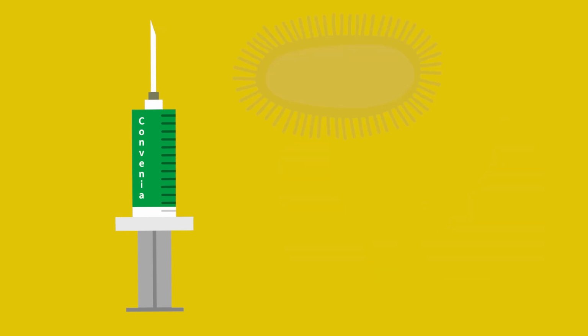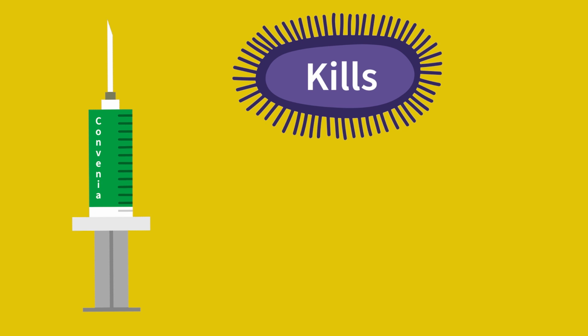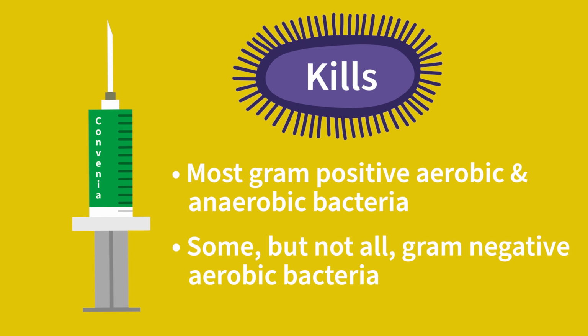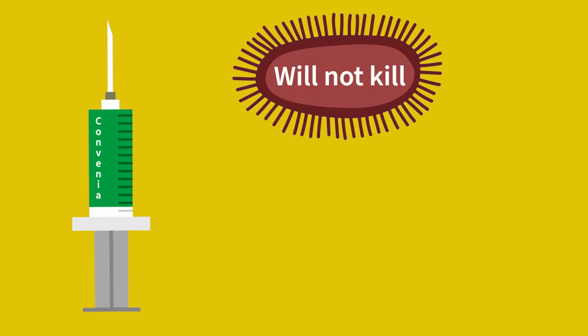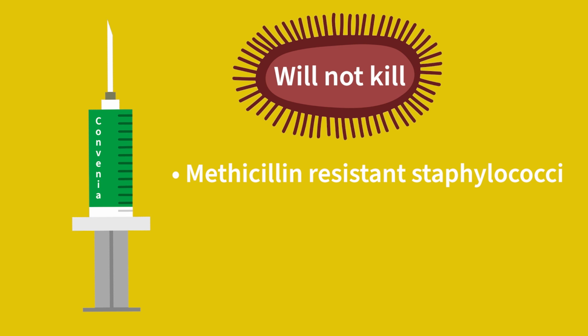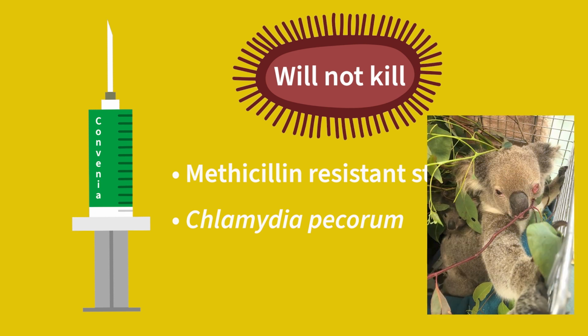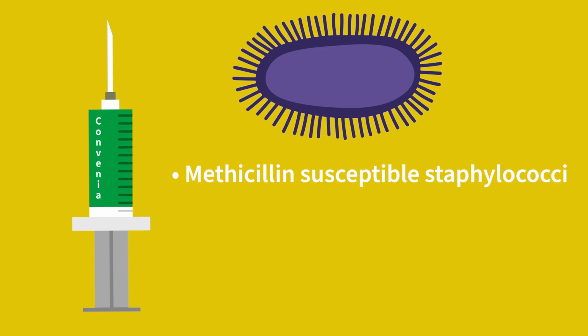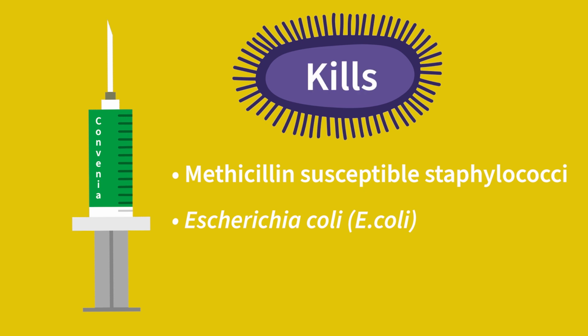Convenia kills many, but not all bacterial species. Convenia can kill most gram-positive, aerobic and anaerobic bacteria, and some, but not all, gram-negative aerobic bacteria. Key bacterial species that Convenia will not kill include methicillin-resistant staphylococci, and it will not kill the bacterial species Chlamydia pecorum that causes the awful disease of chlamydiosis in koalas. However, sick or injured koalas can be infected with other bacterial species, such as methicillin-susceptible staphylococci and Escherichia coli, better known as E. coli, and Convenia will treat these infections.